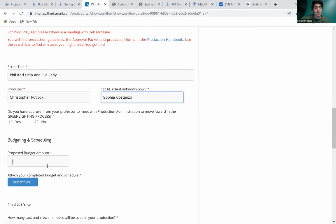All right, now going to budgeting and scheduling, you have to put in your proposed budget amount. So for this film, I'm going to be spending $500. It's a very low budget indie film. And then I'm going to attach my completed budget and schedule. That's your Movie Magic scheduling and Movie Magic budgeting forms.